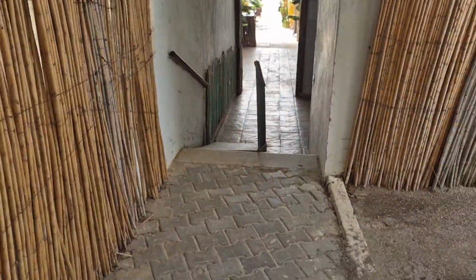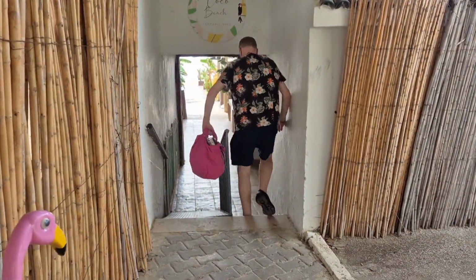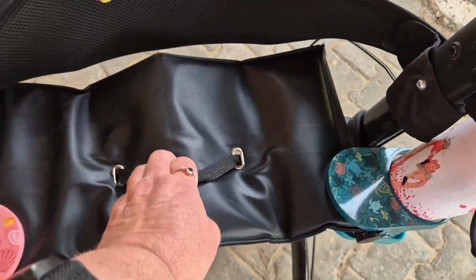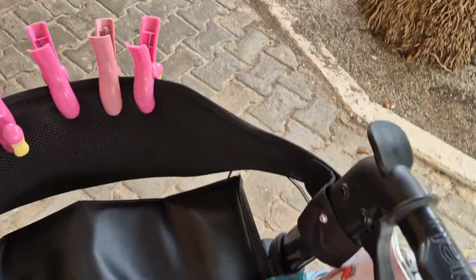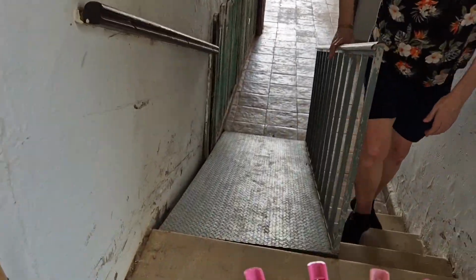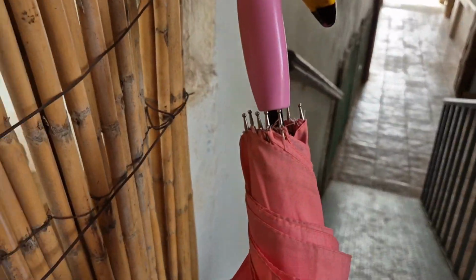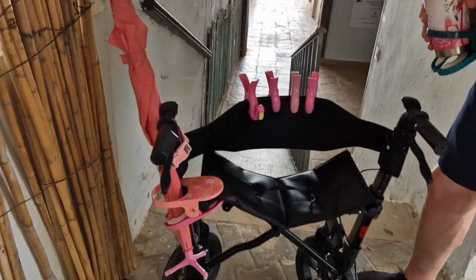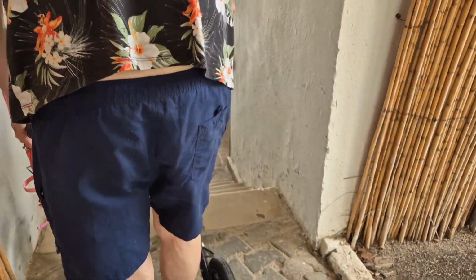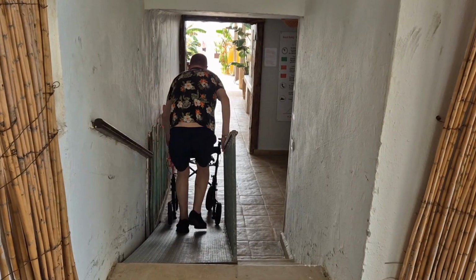And now we come to the aforementioned very, very steep ramp. Steps and slopes down to the actual beach area. My idea for this would be for them to get rid of the steps completely, widen and lengthen the ramp so that it isn't quite so steep, because as you can see there, it is very, very steep. I tend to use my stick and walk down the stairs and let Stu struggle with the walker down the slope. And if you've got wet feet as well, it's a bit treacherous, as you can see from me hobbling down.